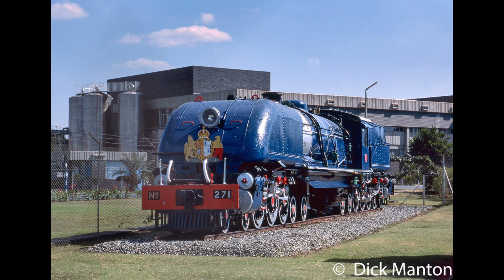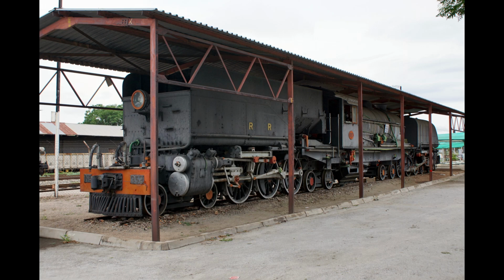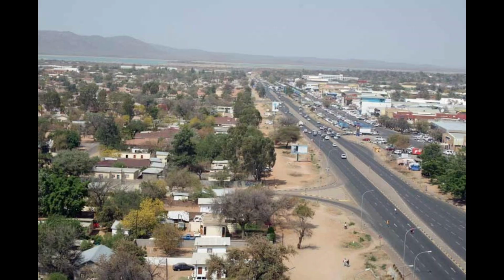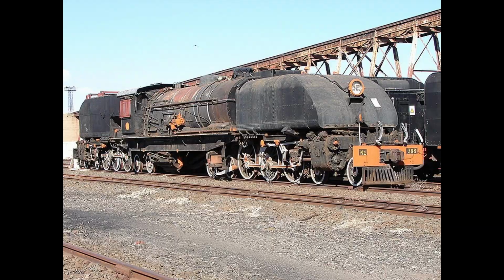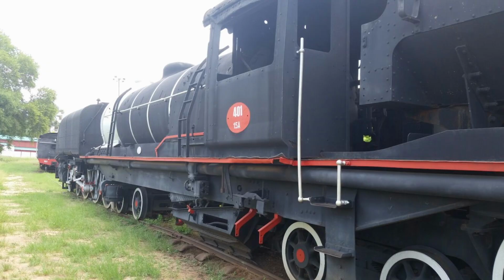There are also several engines preserved at museums, number 350 in Kadoma, number 352 on display at Francistown Station in modern-day Botswana, number 398 at Steam Inc. near Wellington in New Zealand, and number 401 at the Railway Museum of Livingstone in Zambia.